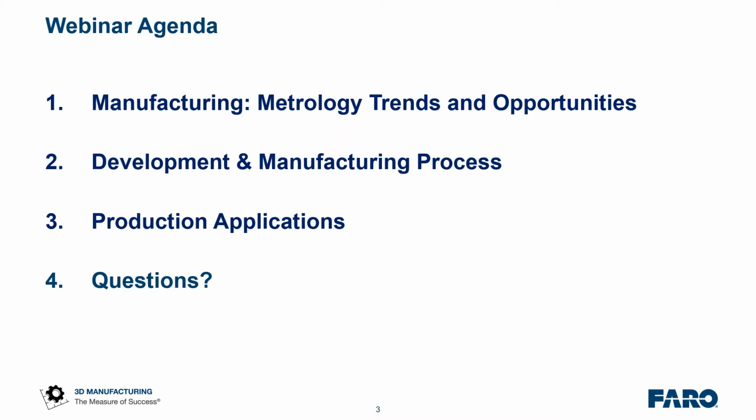Today's agenda, we're going to start with manufacturing trends and opportunities, and this will be an overview of what we've seen in 2019, both from an economic perspective and technology trends. And then we'll identify opportunities. A lot of these opportunities are going to focus on where metrology fits in, since that's the core of what we do here at FARO. Then we're going to talk about development and manufacturing processes with Scott Weldon. He's going to go over some production applications for the various metrology solutions, and then we'll take questions.